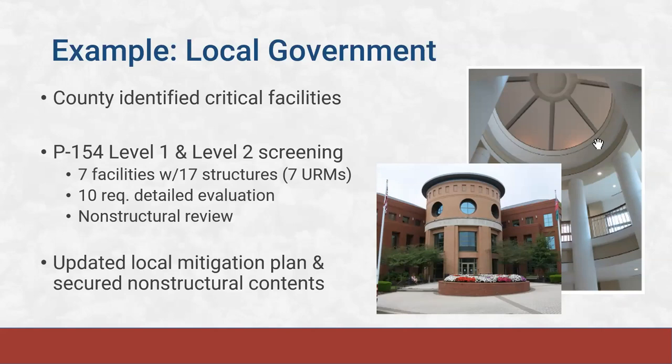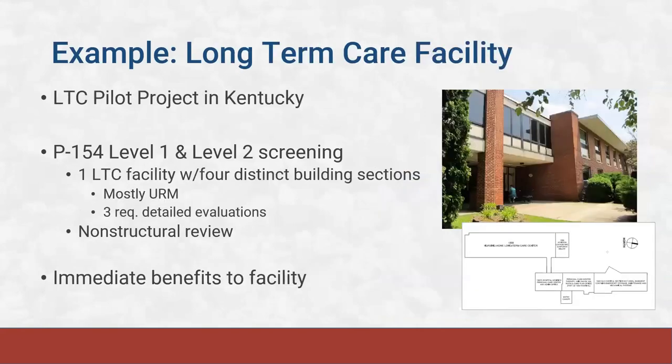And there was also a non-structural review. And they used that to update their local mitigation plans, secure contents, et cetera. And once those mitigation plans are updated and the vulnerable facilities are identified, they're able to then use that information, that data, to apply for mitigation funding.